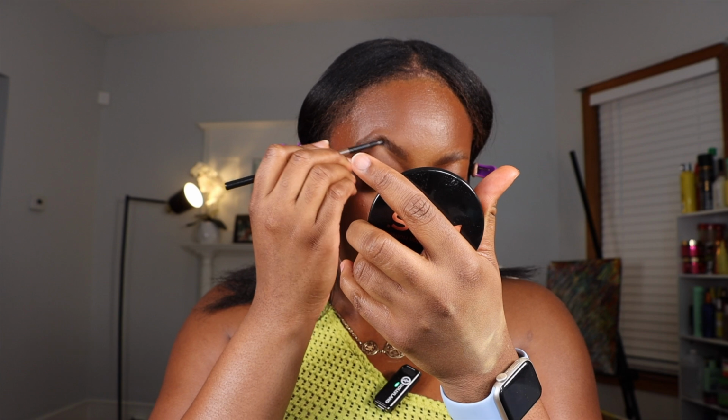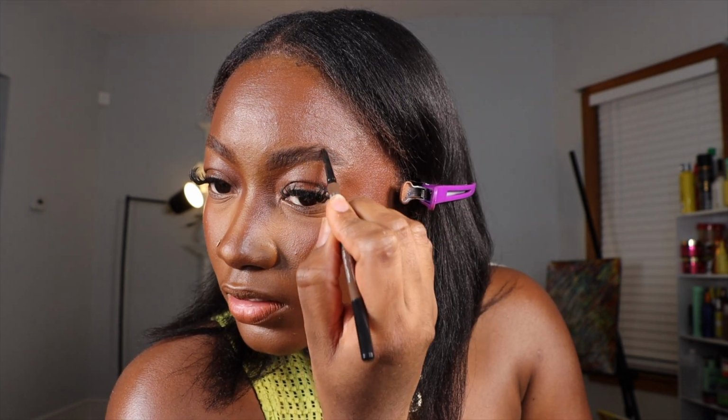Look at that seamless blend. Now I'm gonna go in and fill in my brows for any parts that need me to refill them. Now for finishing touches, I like to go into my Huda Beauty setting powder again if I really want a super bright under eye. So I'm doing that.